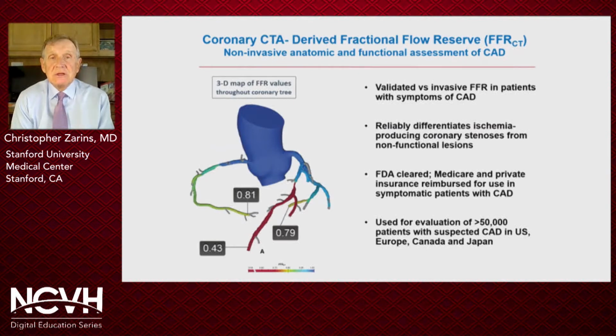Well, it is now possible to get that same measure, fractional flow reserve, non-invasively using coronary CT scans as a basis. Computed FFR has been validated against invasive FFR in patients with symptomatic coronary disease. And on the 3D map of FFR values, you can see with a color-coded map where the significant lesion is, and the vessels in red are hemodynamically significant, and those in green and blue are not.